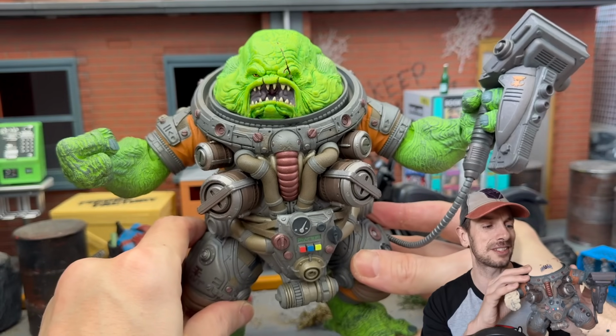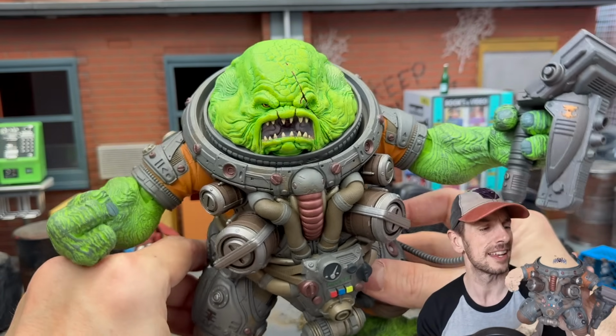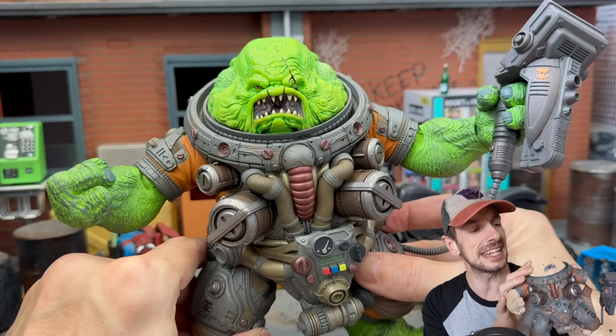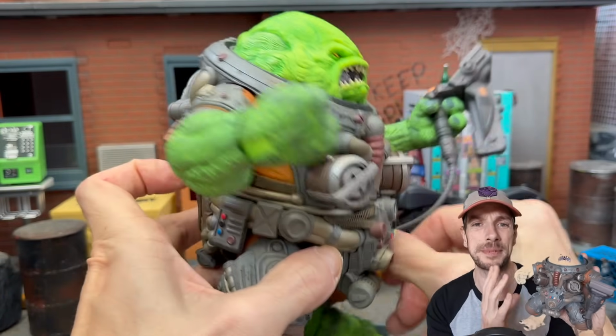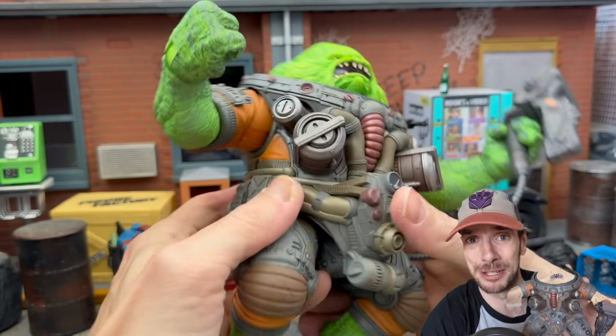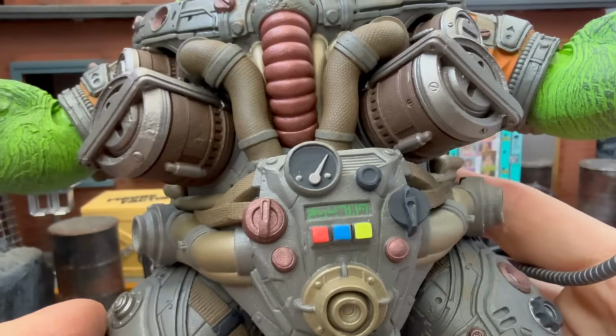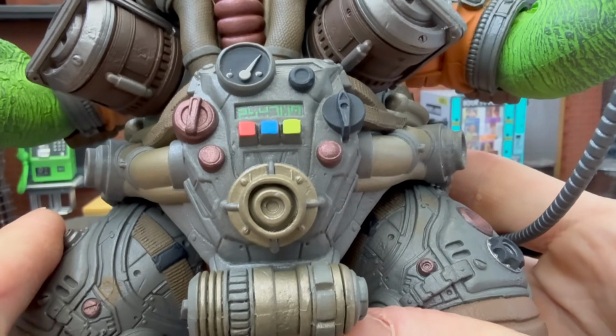So with the rest of the head, the sculpting is just gorgeous. This whole figure, chef's kiss. With the amount of lines and details, it just looks like a living reptilian kind of head. And if you want to talk about details, oh my god, can we talk about details for a minute? The rest of this containment suit here, just breathtaking.